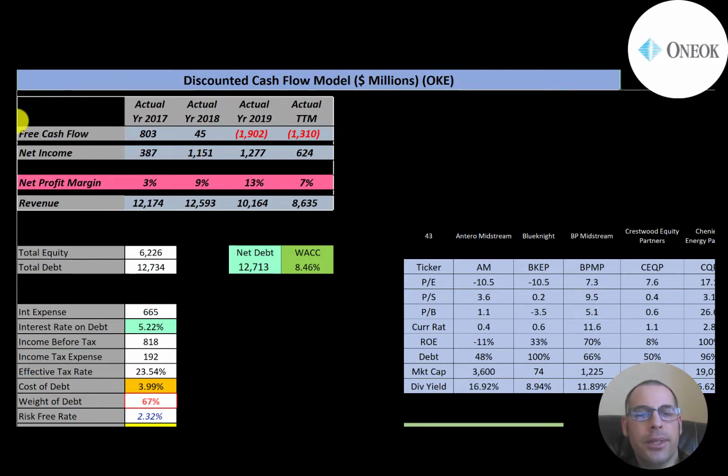Free cash flow is cash flow from operations minus capital expenditures. The company has positive free cash flow in 2017 and 18, but negative in 2019 and the trailing 12 months. Net income is the profit and loss on the income statement. It's revenue minus expenses, and they have positive net income every year. Their revenue seems to be decreasing. It was $12.2 billion in 2017, then it dropped to $8.6 billion. The main reason for the decrease was the low oil prices.